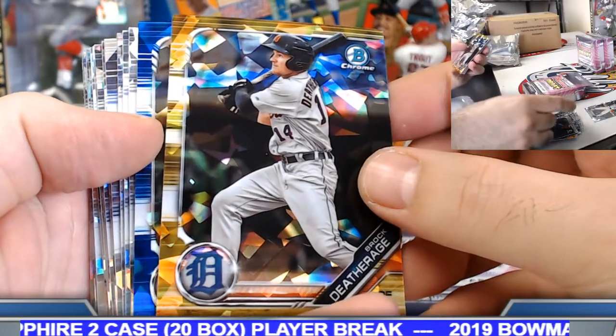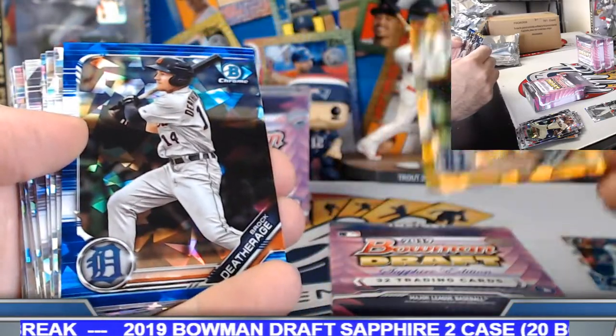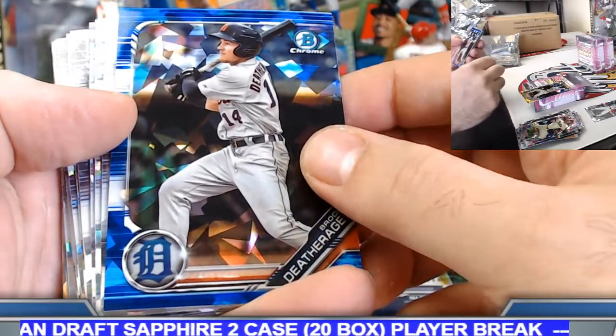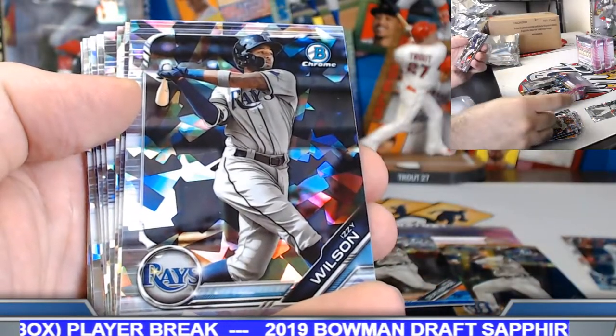Congrats. Blue. Ho! Alright. What are the odds on that, huh? I think that's the first time we've seen that. Yeah, it is. Double color for the Deathridge spot. Gold and blue. There you go.